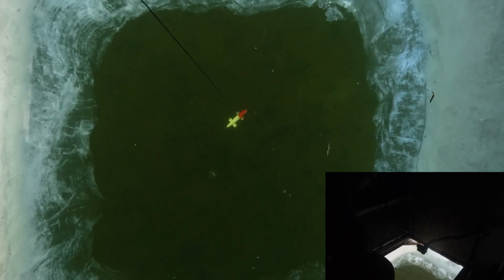Oh, look at that gill coming in. Oh my gosh. Oh no, he had it in his mouth. He didn't have the hook though. Oh, he's gonna eat it again. Come on, eat it, please. Oh my gosh, that is such a big gill.